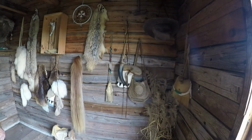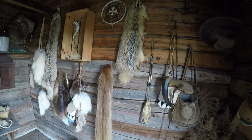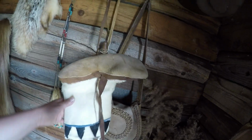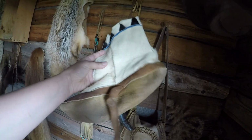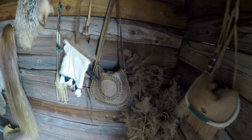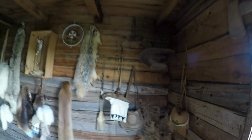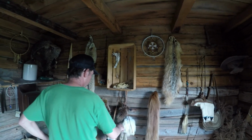It's like a skinning house or something because of all the pelts. Look at the old moccasin. It feels like cow, or is it deer, you think? I'm not sure. I don't know either. It feels good. Yeah.